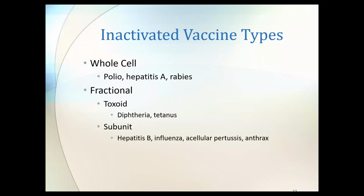There are several different types of inactivated vaccines. So we have whole cell. Whole cell is exactly what it's called. It contains the entire whole cell that's been killed. Vaccines that are available in the US that are whole cell include polio, hepatitis A, and rabies. There have been a lot of other ones in the past that are no longer available. An example would be the whole cell pertussis that was used throughout the 1980s and early 1990s in the US.